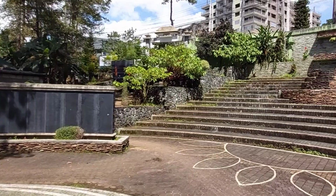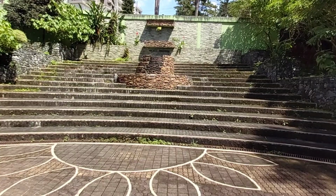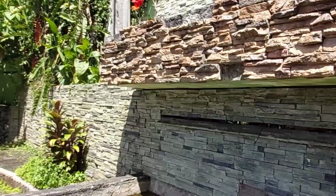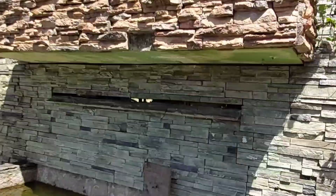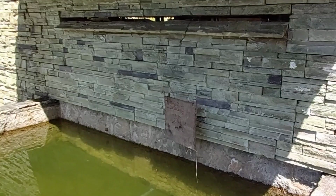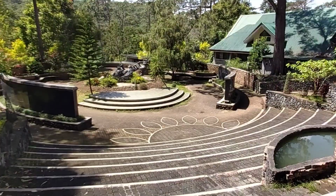Ito yung dating entrance ng Botanical Garden. So ang nangyari ngayon, they renovated the area. Ginawa na siyang amphitheater. So tara sa taas. Meron pala dapat ditong waterfall. Ayan. Doon naka-off siya ngayon. So ito yung itsura niya ngayon. Naging amphitheater na siya. Tara doon. Let's go there.